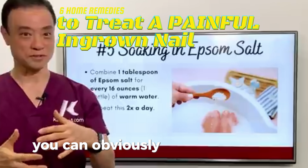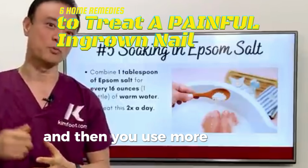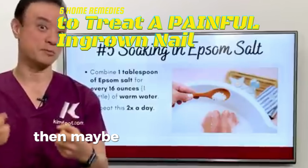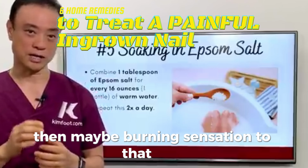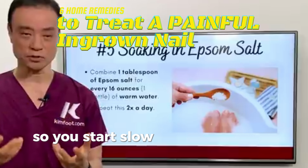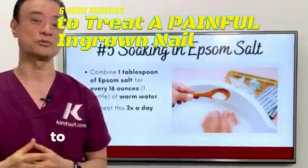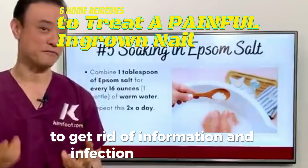Now you can obviously use more water and more Epsom salt as well, but you want to start slow, because if you use it too much, then maybe there's a burning sensation in that area and it could be painful. So you start slow and then slowly work up to it. If you use it daily, it's really strong to get rid of inflammation and infection from this area.